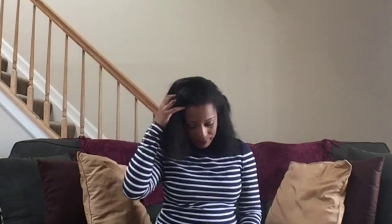That could be from the frizz because it is so humid outside. This was actually straight, like flat ironed. And now it just looks like a blowout because it's that humid here in Maryland. So you'll have to excuse the frizz. So let me keep my hands out of my hair.